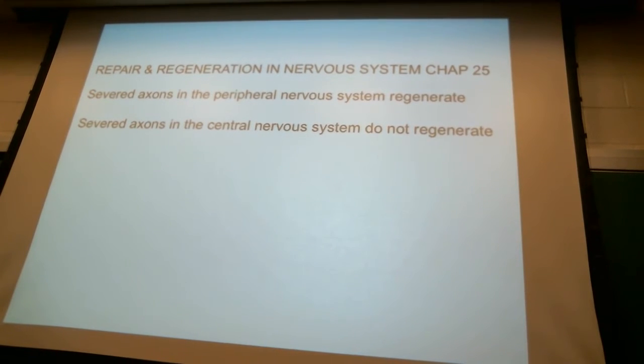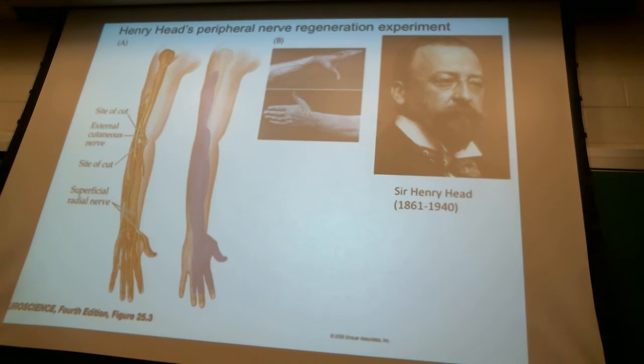So, the reason that we know the peripheral nervous system can regenerate the axon is because it was revealed by this courageous experiment done by this person, Sir Henry Head, an English doctor, over 100 years ago. He decided to do an experiment on his own arm. Would you do that? No. So he made 2 cuts onto his external cutaneous nerve, the nerve that sends sense of skin. And as a result, he lost sense of a large part of his left forearm, which is marked in the top panel B.